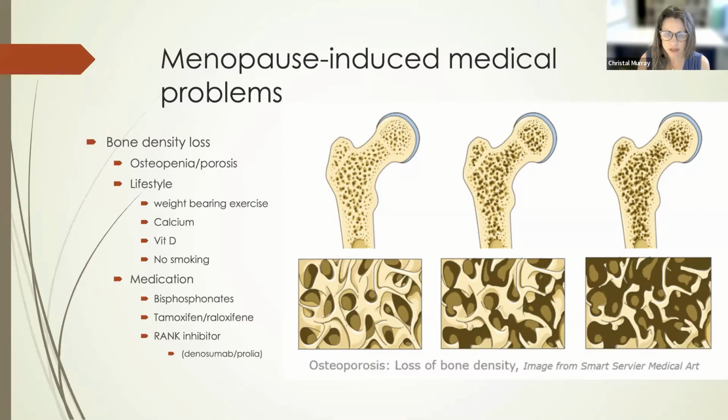And then we have medications. And so if women have osteoporosis already or have significant osteopenia, so thinning but not yet meeting criteria for osteoporosis, we may recommend starting some medications in addition to the lifestyle modifications. And so some of the medications, bisphosphonates, what falls under that category is going to be Fosamax, if you've heard of that, Boniva, which is a monthly oral medication. And then there's Reclast or Zometa, which is the IV form of that.